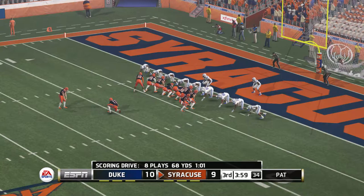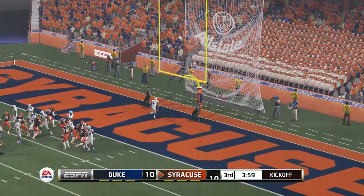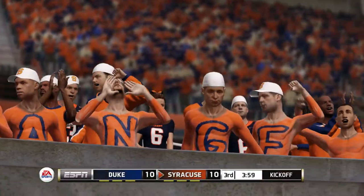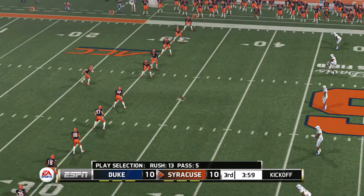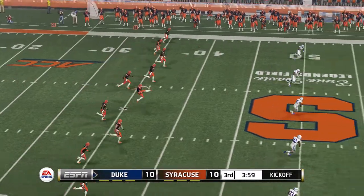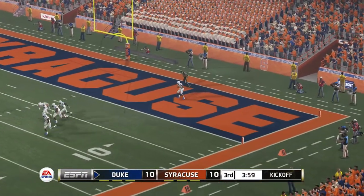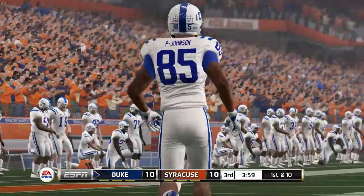Here's the PAT to tie this thing up, and he adds the extra point. So an 8-play, 70-yard drive, and it's good for 7 points. And a 10-10 tie in this game. Syracuse, set to kick this one away. Sends it sailing downfield. This one's going to be down in the end zone for a touchback.